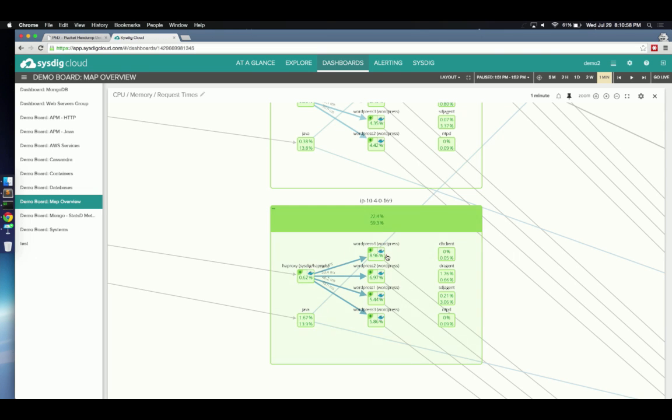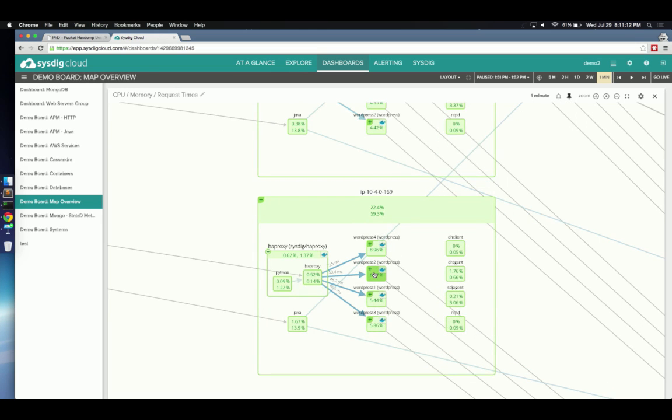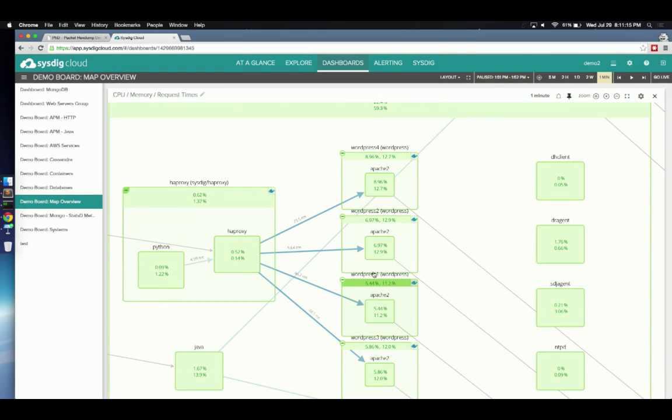I can expand and see all the containers. You'll notice that this is quite similar infrastructure to the one that I just demoed, but it's just on a single host. And I can see HAProxy talking to a bunch of WordPress containers with network connections. And if I'm not happy, I can expand to one WordPress container, and I see now the processes, how they are talking to each other. And okay, now I'm happy.